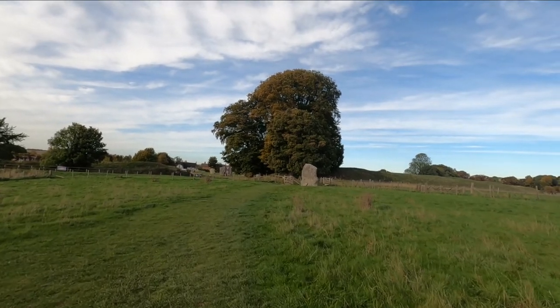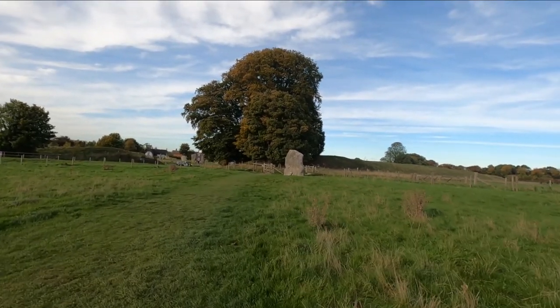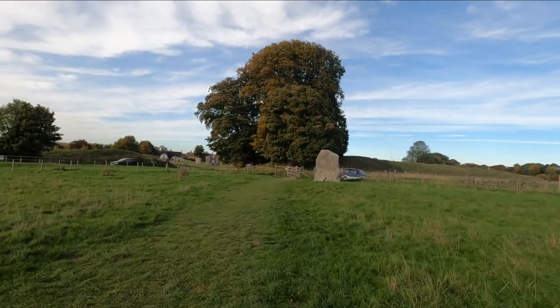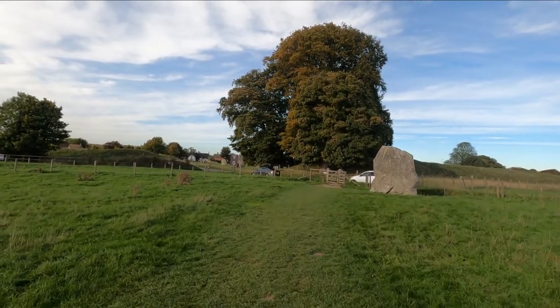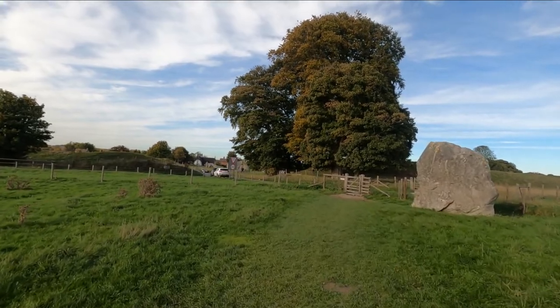Okay, so we're getting closer now. You'll see this beautiful stone here, indicating the way towards the circle. You would have gone through these two points on the road where the cars go through now, between the two banks, and then right up to the big entry stones, which we'll go and have a look at right now.